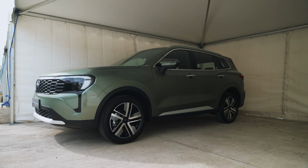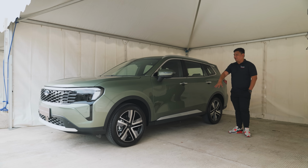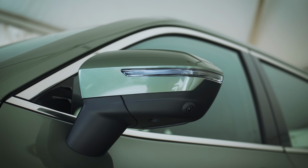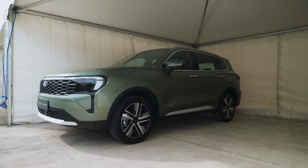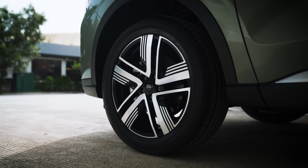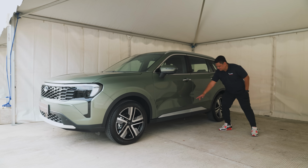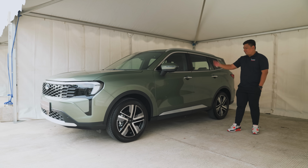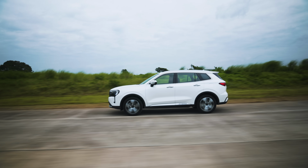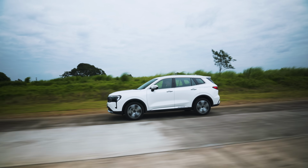So on the side profile of the Ford Territory, as you can see, nothing much has changed from the outgoing model. You still have these repeater signals on the side mirrors and the 360-degree camera system. On the Titanium variant, you get 235/50 R19 tires on 19-inch alloy wheels. It's got some interesting diamond cut design to it. Four-wheel disc brakes all around. You also get this interesting trim at the bottom. Some of the models that we have here have the hybrid badge written right there. That's just there for you to tell everyone that you're driving around in a hybrid Ford Territory. So if they ask you, is that a hybrid?